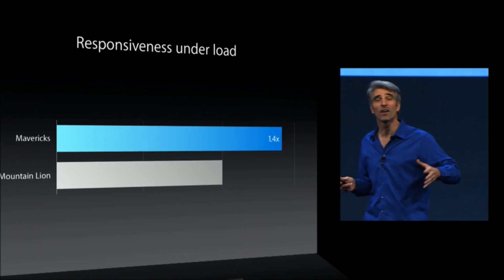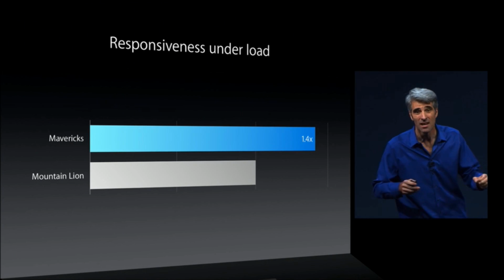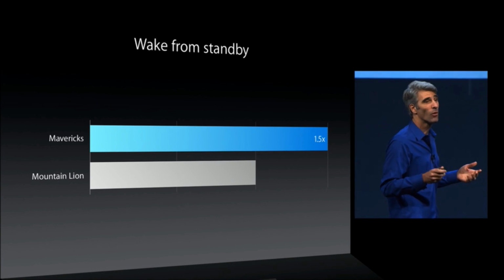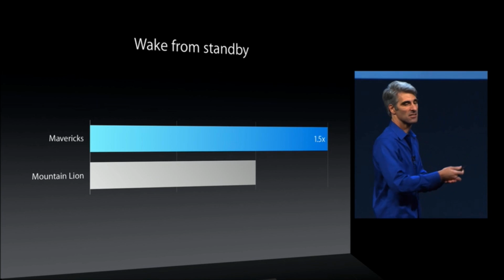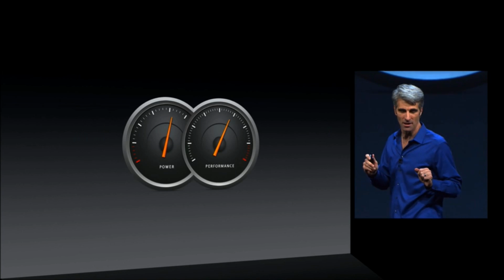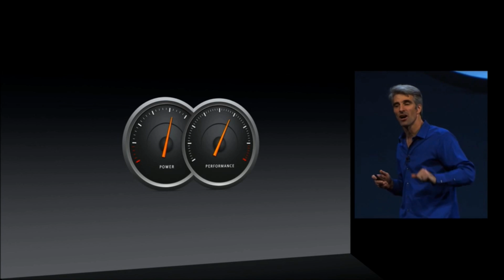You see 1.4x kinds of improvements, even on fast SSD systems for activities like opening new documents or reactivating an application, and up to 1.5x improvement for waking a system from standby. These are just two of many improvements to power and performance in Mavericks. Next, let's talk about Safari.